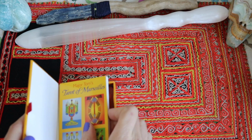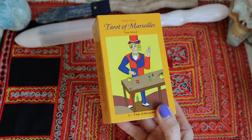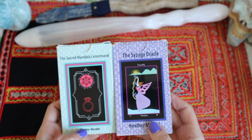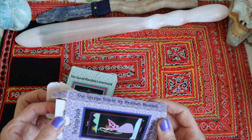Comfortable, cool box, the booklet. I wish Schiffer printed decks like this. Really nice paper, easy to shuffle, not too thick. And then these two, they're really kind of strange decks too. There's Syzygy Oracle and Sacred Mandala Lenormand by Heather Mendel.